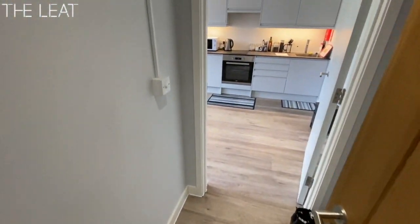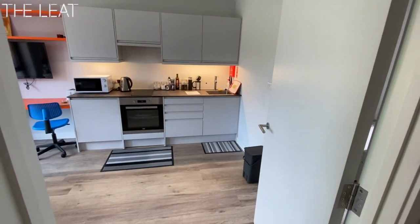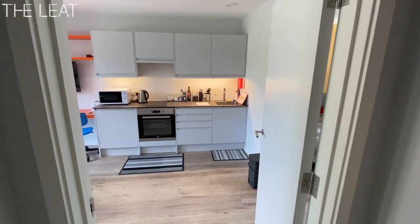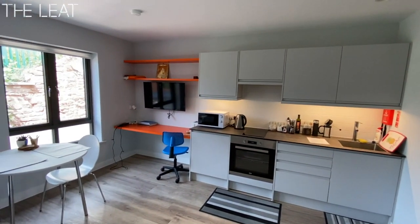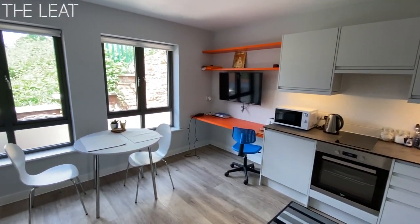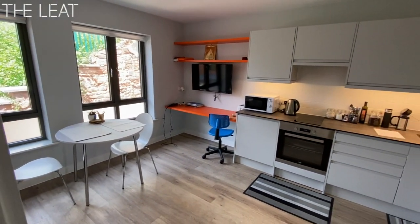So what you have in here is the inner lobby. Very useful to keep noise levels down, as well as a little bit of storage for shoes. So anybody in the corridor, you won't hear through these 2 doors. As we walk into the apartment, you'll notice how light it is. It's got 2 big windows there on the left-hand side, in front of the table and chairs. And it's separated into zones.